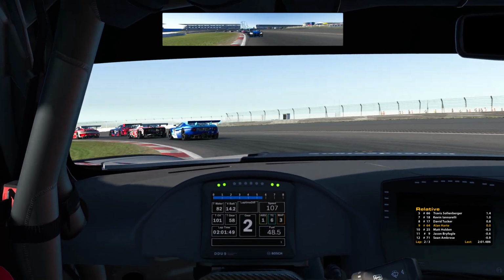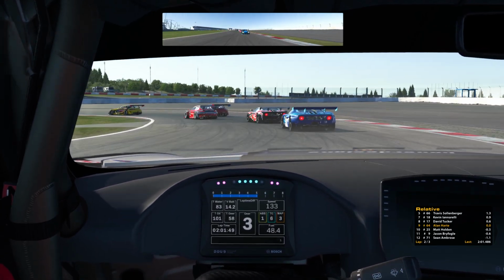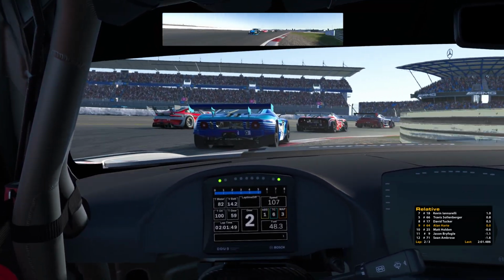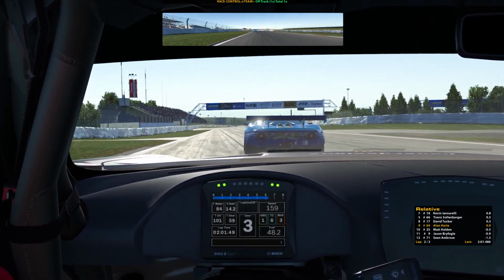The king of AI racing right now, however, has to be iRacing. Why? They don't compromise. They pass when given an inch, they shut the door when possible, and most importantly, they behave on track just like you'd expect high-level competitors to behave.